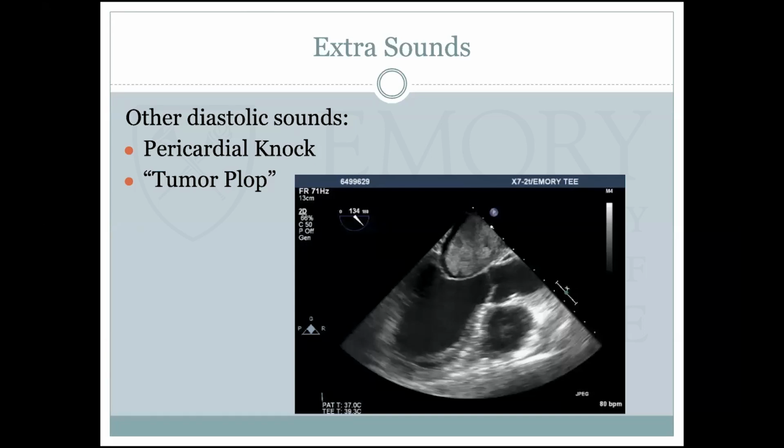And if they say the words pericardial knock on a board question, you can bet the farm that the patient has pericardial constriction. Tumor plop is another early diastolic sound in a patient with a myxoma, when the myxoma sort of obstructs flow in early diastole. I can't say that I personally ever heard a tumor plop, but again, if the question says you hear a tumor plop, you can bet they've got atrial myxoma.